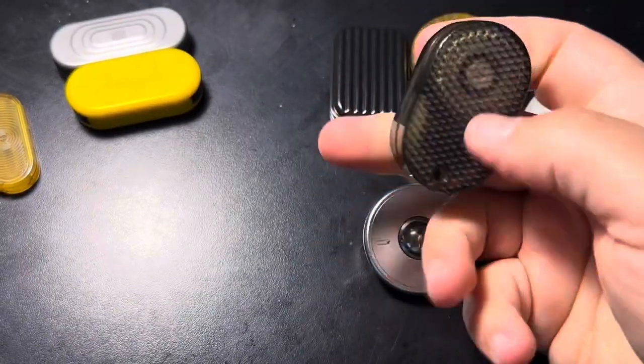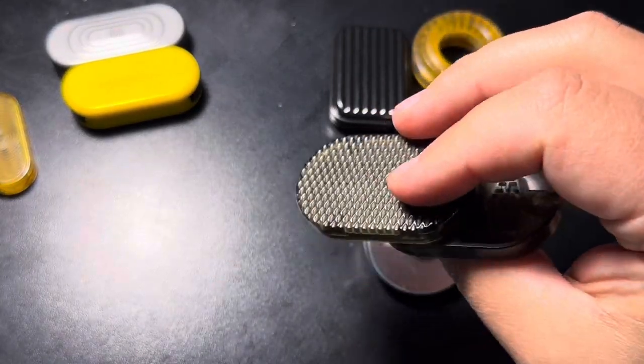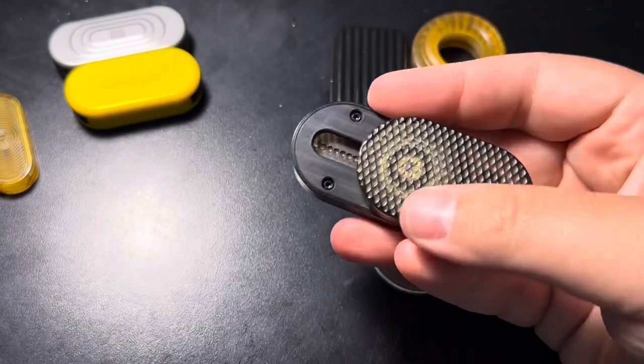This is very satisfying. I'll say this one is definitely worth it. It's got a lot of grip. I'm gonna put links for everything.